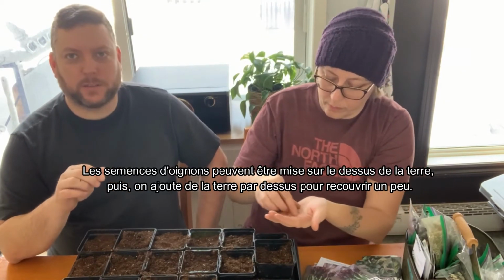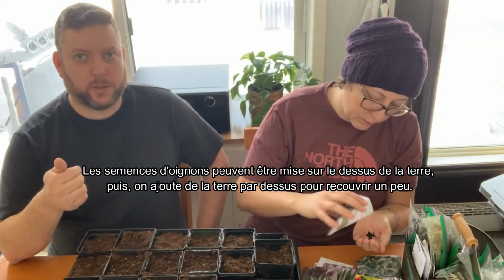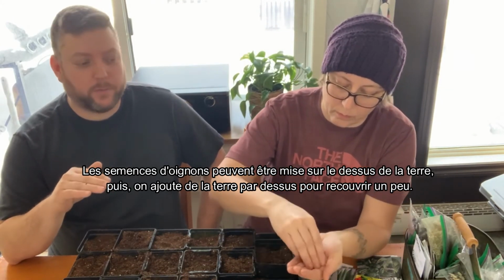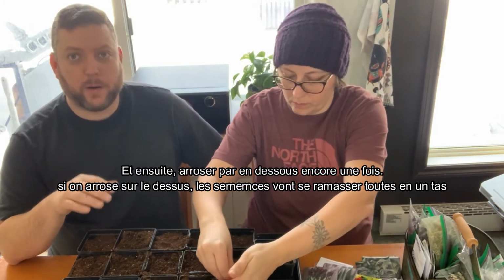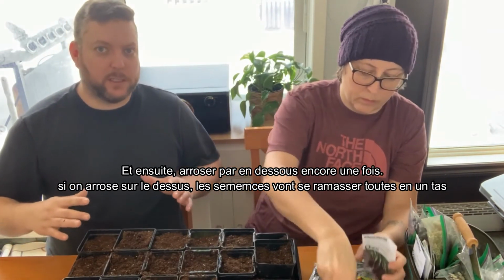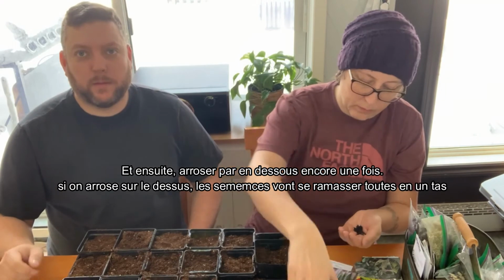So with onions, when you're planting these onions, you just basically sprinkle them on top. They're a very small seed. Like I mentioned before, these little seeds, they don't have a lot of energy to push to the top before they get the sunlight. So we just sprinkle them on top, and then we put a very thin layer of dirt on top. And then we want to water from the bottom. If you water from the top, it's going to push all the seeds off into one corner or into one spot. They're not going to remain uniform. So that's why we do that.